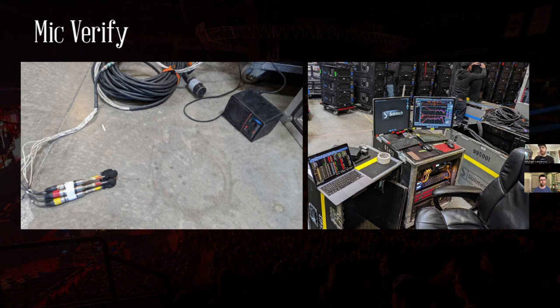And I would say that more often than not, a verification process will reveal a problem. So don't skip this. Do yourself a favor and go through the verification. Just check everything first. What you're seeing here is what we call mic verify.